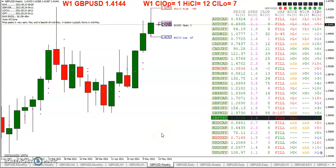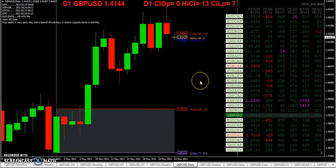So if we look at the weekly, we can see it looks like just two pairs have not filled the gap. So it looks like the gap fill traders have been paid off. We're starting the opening range for the week.